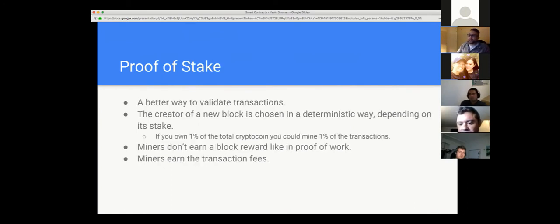So let's go to proof of stake. With proof of stake, in my opinion, it's a better way to validate transactions. Okay.